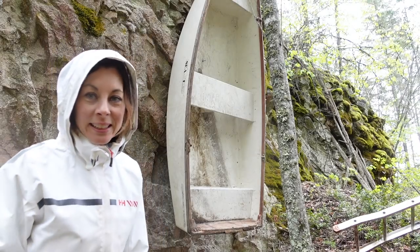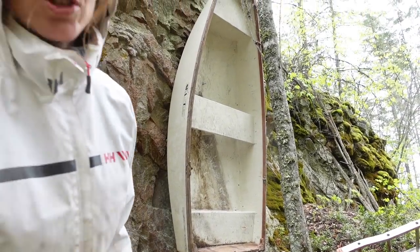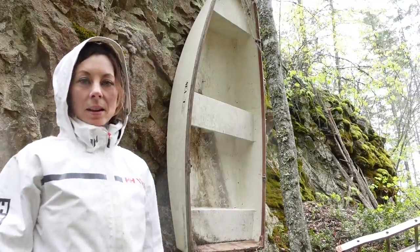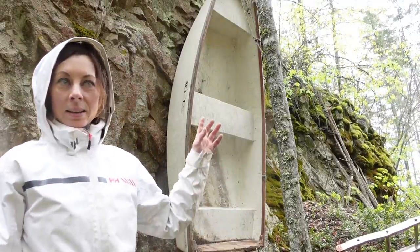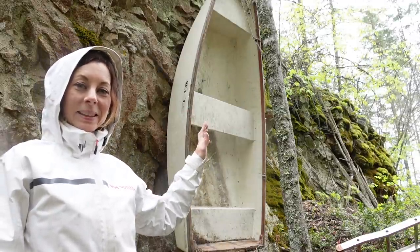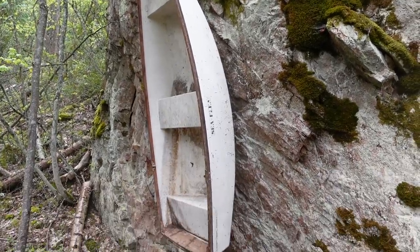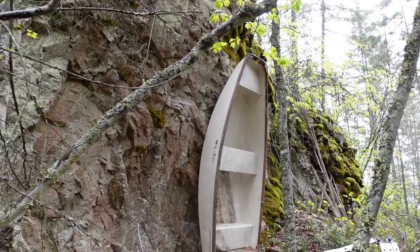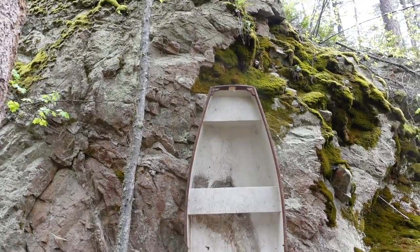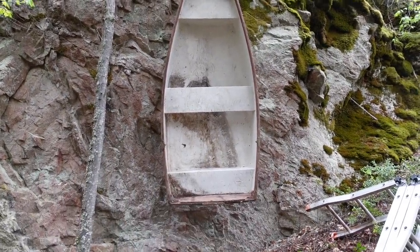Okay, phase one is done. We're going to put a couple of bolts in it, and we'll have to come back up next time we're out and do some hemp rope and decorate it a little bit. So that's it for now. Pretty cool, Mel. That looks very cool.